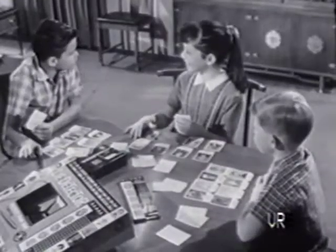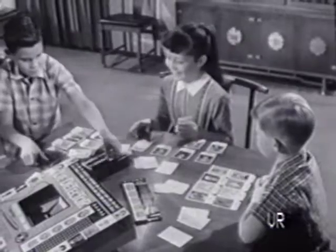A crime has been committed. These detectives have been assigned to the case. Their job? Round up the suspects. And that's what you try to do when you play Mattel's new lie detector game. The exciting new game of scientific crime detection. It could be any one of 24 suspects. Question each one. Is he telling the truth? The lie detector says no.